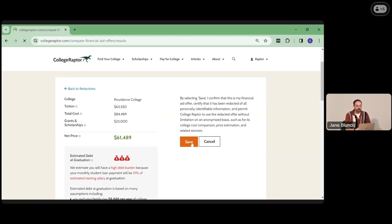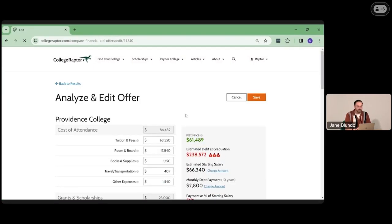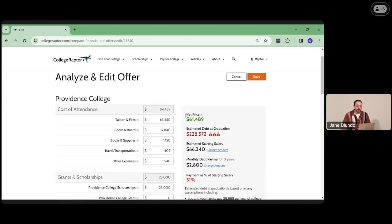It'll take me back to my results page where I can see all 3 of my financial aid offers. And I'm going to click on Analyze and Edit for the letter that we just uploaded. And this will take me to the Edit screen where I can see all the different fields listed out individually.